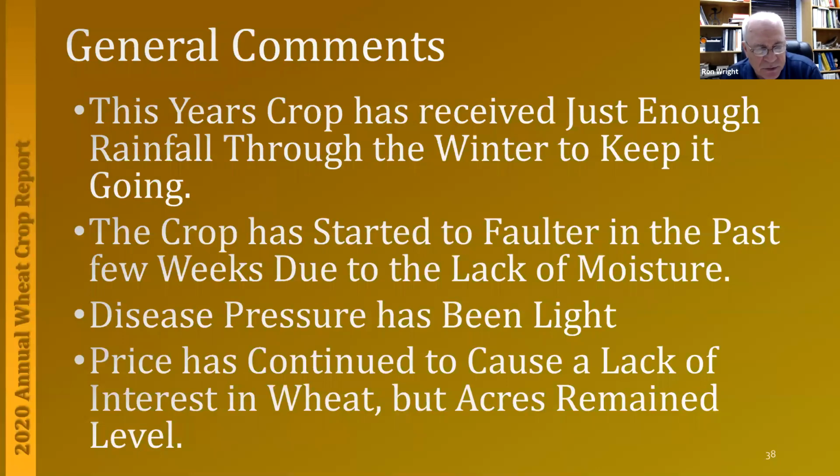Our disease pressure has been very light. Like Dr. Hunger talked about, we've seen quite a bit of environmental impact on some of the leaves. Prices continue to cause a lack of interest in wheat, but surprisingly, our acres have remained pretty static to what they were last year.